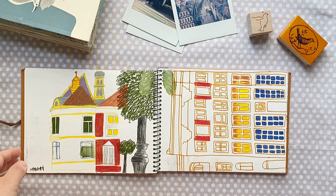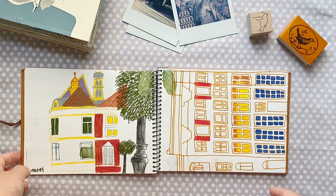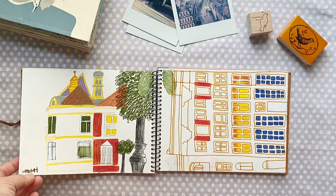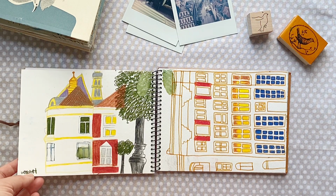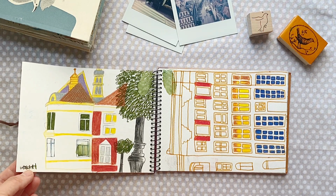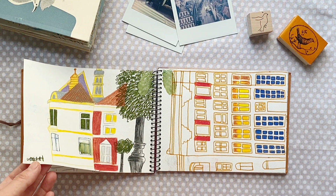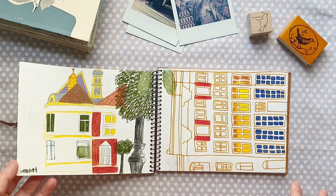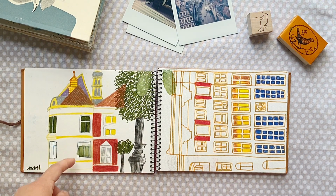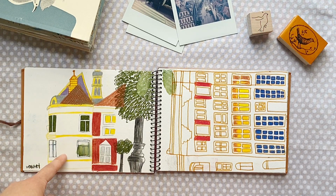Here is a sketch from Utrecht. I never know how to pronounce the name of this city, and I never know how to spell it. Here is me trying to spell Utrecht, and this is a sketch I think is at the University of Utrecht.